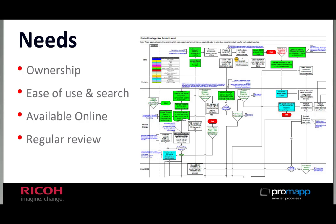With so much change happening right across the company, we needed to find a system that was easy to keep current. We also wanted to put regular catch-up periods on there, so that every 12 months or so the process owners would be incentivized to go back in, have a quick look over their process, and make sure that those processes conveyed the way that process was being used.